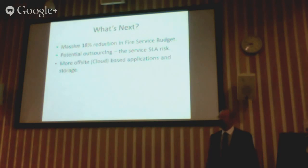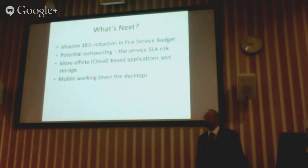Much more in terms of off-site, cloud-based applications and storage, providing we can find providers who do have the correct accreditation in terms of security. And mobile working, even to the desktop: we're even looking at doing away with desktop PCs entirely and just giving everybody a laptop. They're quite as powerful now, no great problem. Wherever you sit is your office.